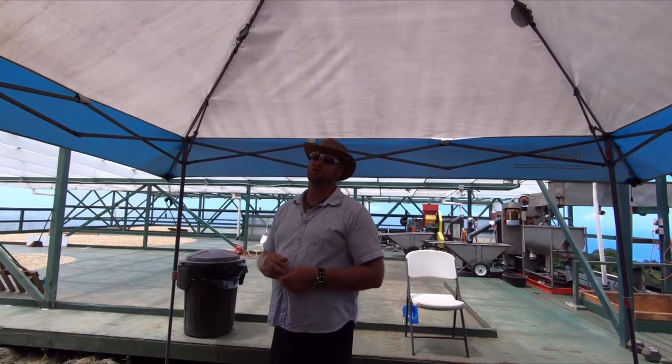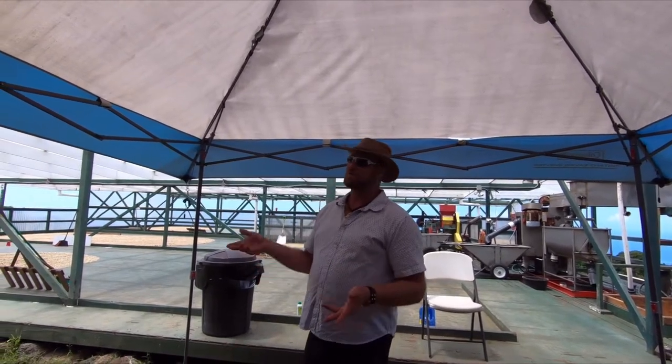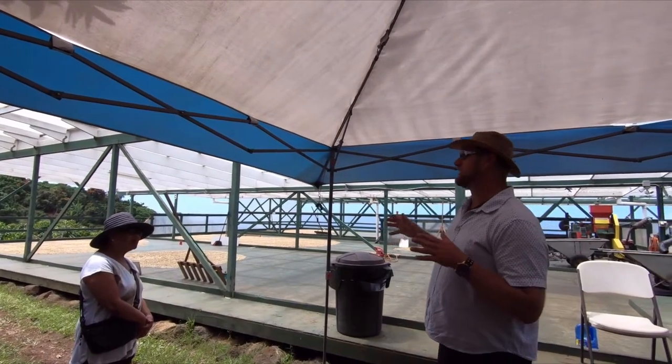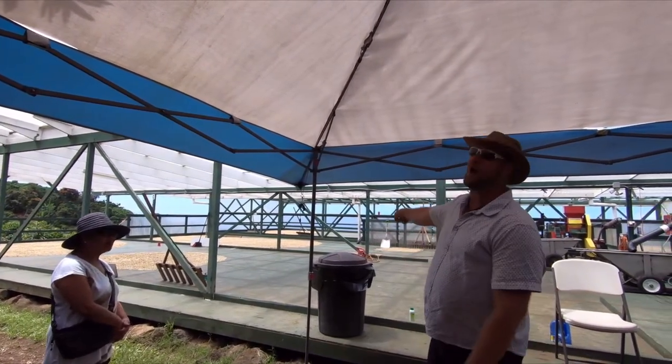And this is called parchment. This is where we dry it. We have to dry this coffee for about a week under high heat conditions. So the reason I start you here is because it's very hot in there.